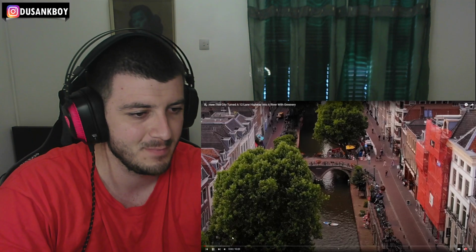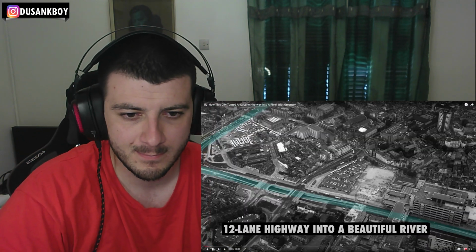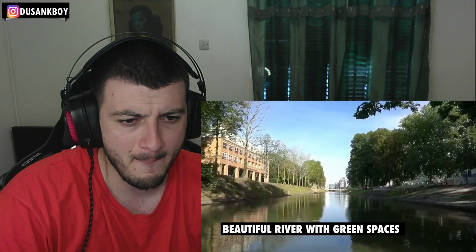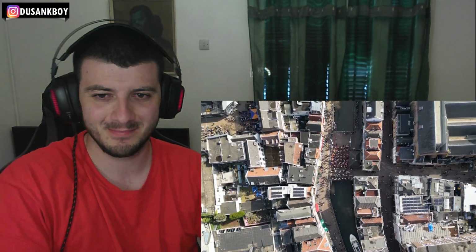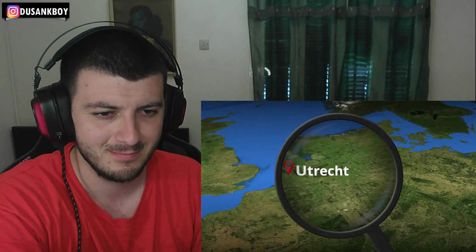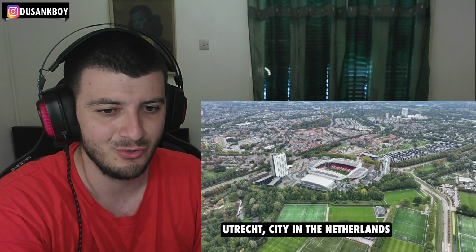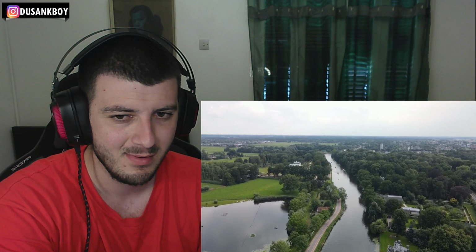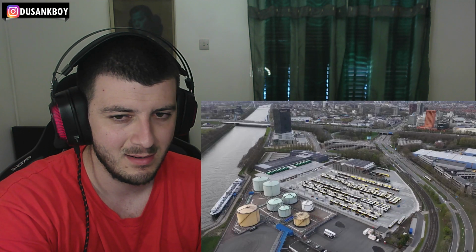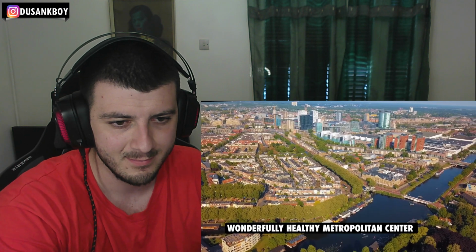And waterways take their place, a city has made this vision a reality by turning a 12-lane highway into a beautiful river with green spaces and bike lanes. Wow. Join us as we explore the remarkable journey of Utrecht, and yeah, that's in the Netherlands. As a shining example of how investing in green infrastructure can yield a multitude of benefits for a metropolitan area. The city is internationally acknowledged as a forward-thinking and wonderfully healthy metropolitan center.